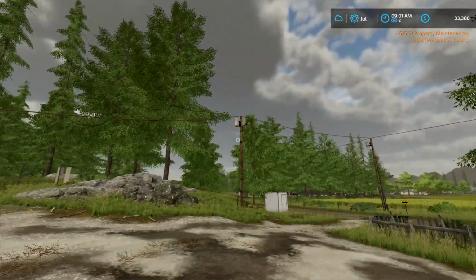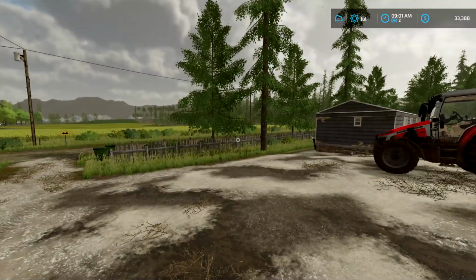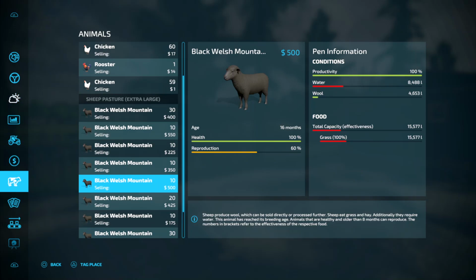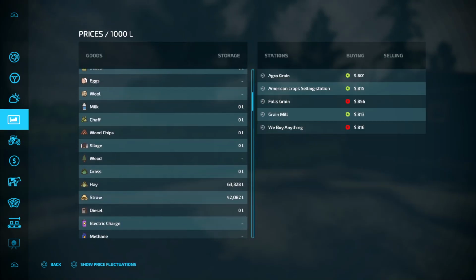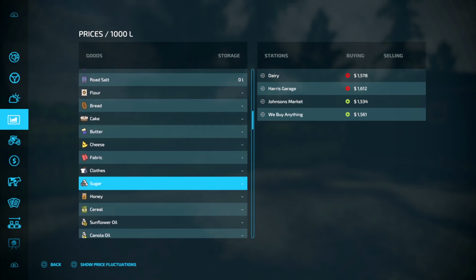Well, I guess it's a good thing we don't have any harvesting to do. It is raining a tad bit. So what is sugar going for? I guess that's the main question. That's really what I want to know. And where is sugar? There it is. So it is 1612 and going down. It's at Harris's garage. So let's go here. I know where that is, but we'll tag it anyway.